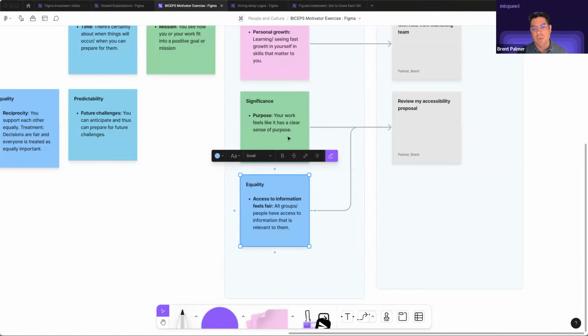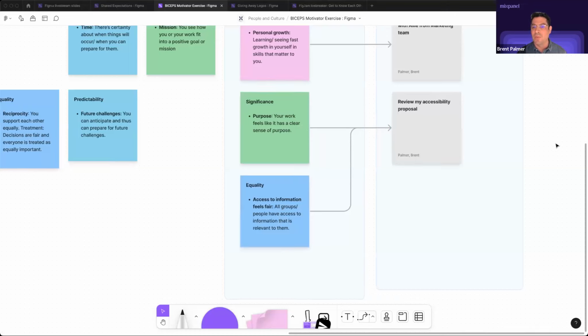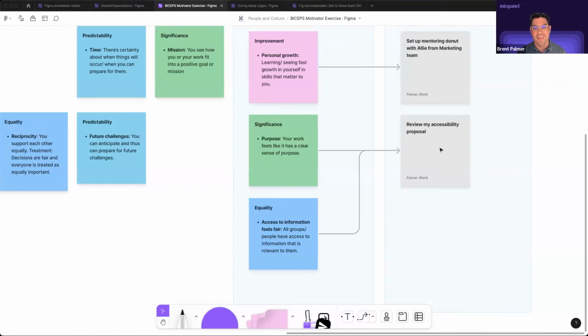DJ really cares about purpose and having his work have a clear sense of significance. He also wants to make sure the work he does is accessible to all, and equality is really important to him. So much so that he's put together a proposal for accessibility. Teresa can help him there by reviewing it and giving feedback, but Teresa can also be in that meeting with leadership as he walks through this proposal, to support him there, and just presence alone.